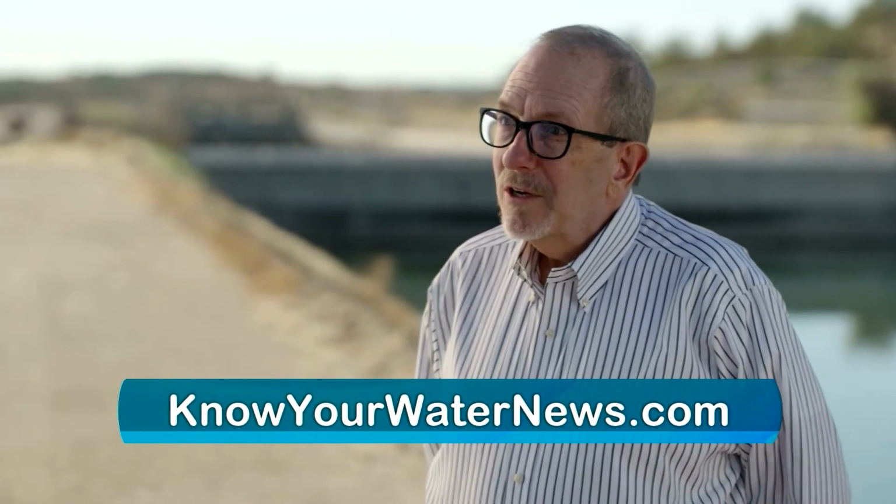So even with these cutbacks, the CAP Canal is this magnificent piece of infrastructure that goes over 300 miles from the Colorado River down to south of Tucson. Our job is to keep this canal as full as possible and be a reliable water supplier for central and southern Arizona. And we're not just here to provide water, we're here to provide information as well.